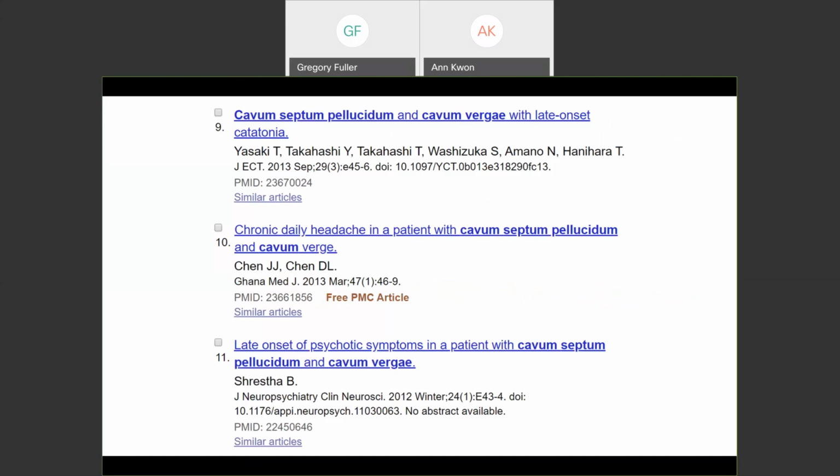Well, how about this? Cavum septum pellucidum vergae, late onset catatonia? Well, yeah, that's pretty serious. Or how about the next one there? Chronic daily headache. Anyone up for chronic daily headache? You better have your cavum fixed. Or the bottom one there, late onset psychotic symptoms. Wow, with the cavum septum pellucidum. Well, you know, I'm feeling very uncomfortable discussing these.